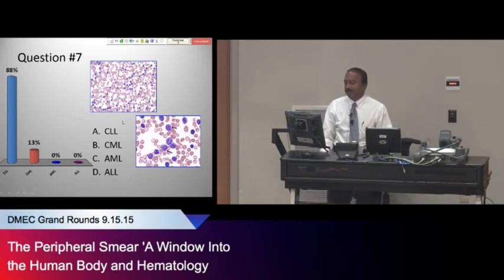The chronicity. And so here we gave you all that in the history and what this patient has compared to the earlier slide. Look at this, monotonous. These are all lymphocytes. These are not myeloid lineage. These are lymphocytic lineage cells and monotonous cells, and that's chronic lymphocytic leukemia.